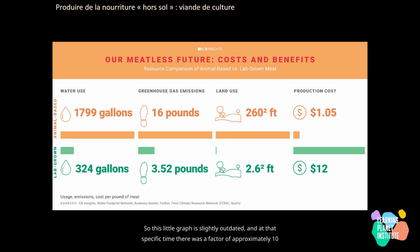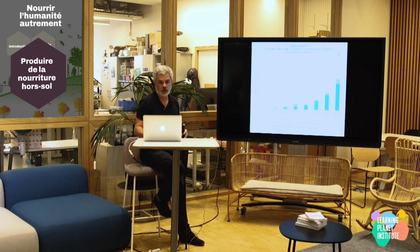So this little graph is slightly outdated, and at that specific time there was a factor of approximately 10 in the production cost, which by design completely and utterly limits the use of this type of thing, because if it's 10 times more expensive, absolutely no one is going to buy it. However, it turns out that this is developing very rapidly. Production costs are decreasing significantly, and it is not impossible that in the future we will have cultured meat on our plates, or at least on the plates of those who wish to eat it.